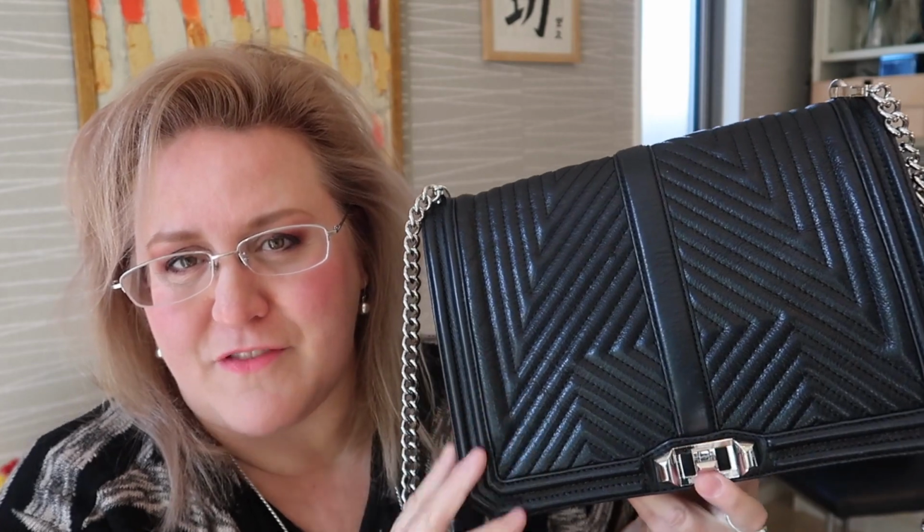I love the fact that it's very Chanel-esque without being Chanel, yet it's got its own vibe to it. I love the fact that you can wear it over the shoulder, you can wear it crossbody even for someone of my height, and that you can double up the chains and make the shoulder straps shorter.